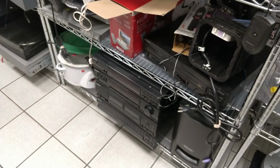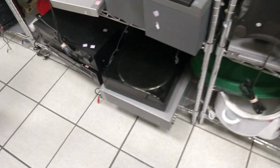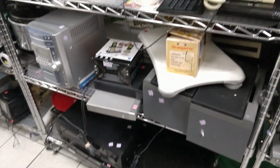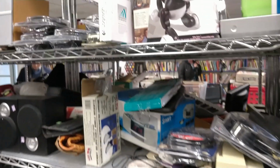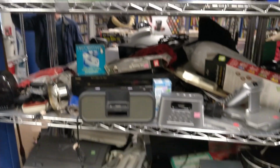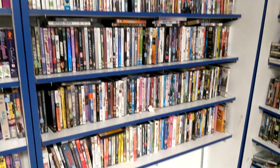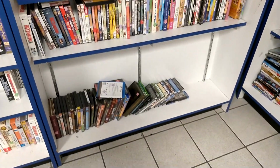Alright, so here you got just your kind of electronics section. This isn't really a well-organized one, as you're going to see. You got a Wii balance board there. You had a lot of component cables in those blister packs, but you know, got some detergent. One of these days I know I'm going to find a Philips CDI or something in one of these things, but not today.